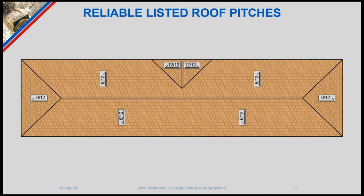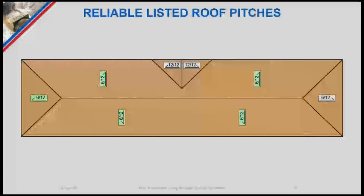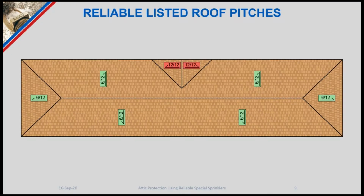One thing that does pop up from time to time is a situation like this where we have 6 and 12, and then all of a sudden we see a very small dormer attached to the front of this building or sides or wherever, just something to give it a little bit of architectural flair from the elevation view from the street. In this instance, you can use Reliable attic sprinklers throughout the majority of this attic. What ends up happening is that you need to look at alternative solutions for that dormer area. It could be as simple as adding some standard spray upright products from us, and you'll be good to go. All of that is detailed inside of our technical documentation.